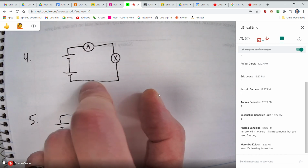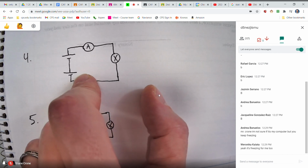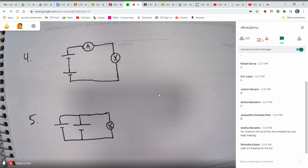Now the simulator that we're using actually allows you to use some kind of weird ammeter. I've never seen an ammeter like that. I don't think it actually exists, where you could just put it on one spot and it would tell you the current at that spot. That's not a real thing. We would never be able to do that in the real world.